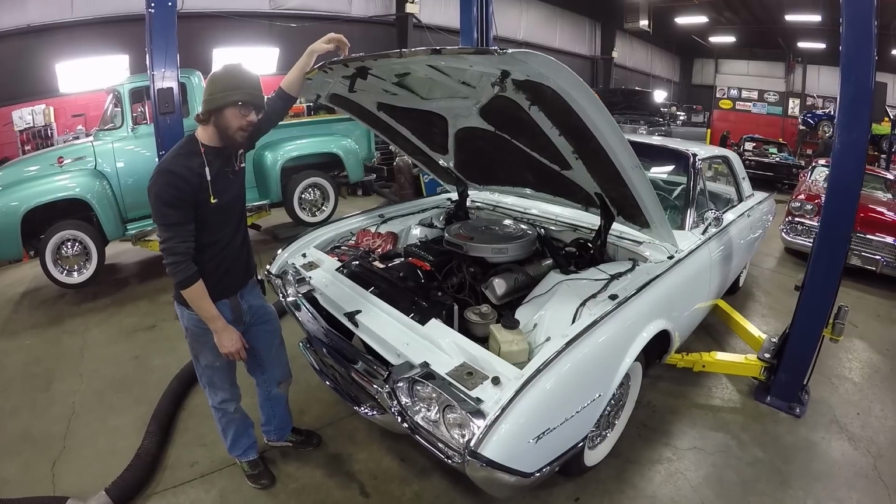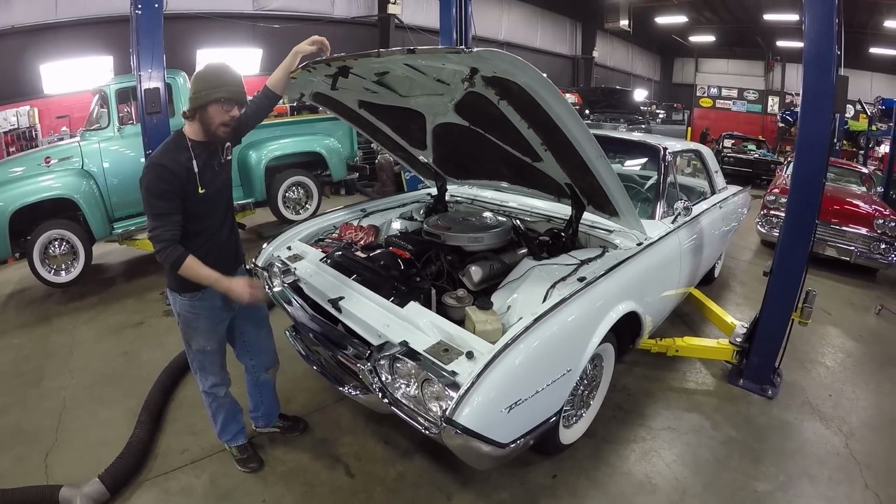Overall, I'm in love with it, guys. I'm an old school Ford man, and I absolutely love this car. I'm sure you will too.